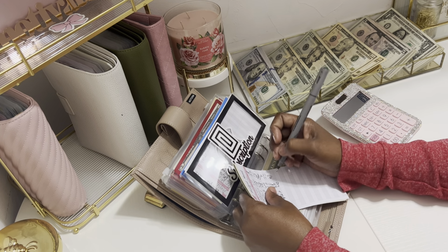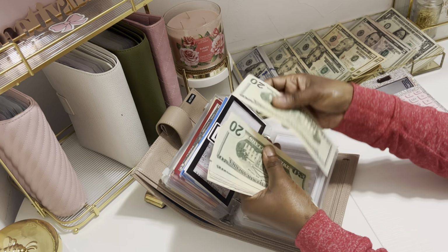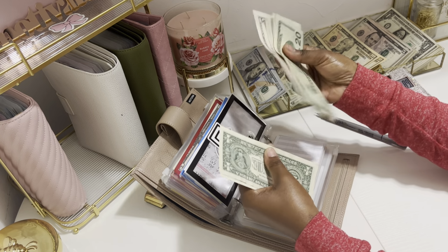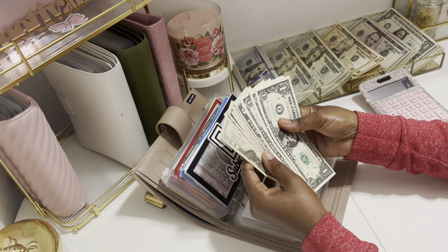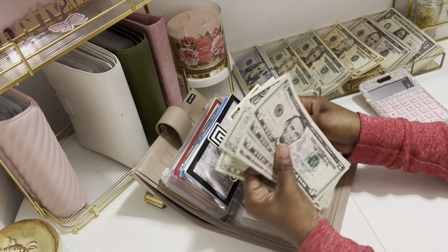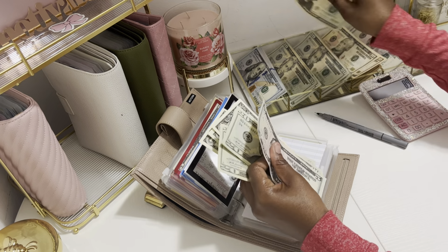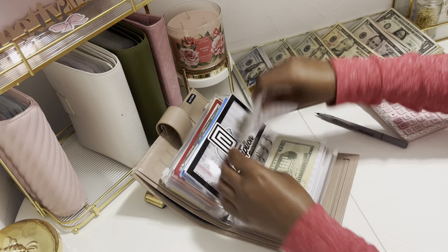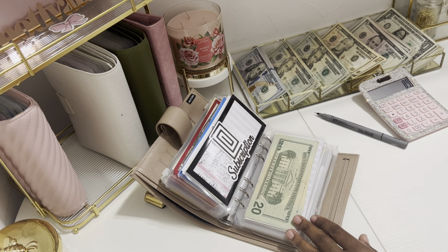All right. So $89, we should have $89 in here. 20, 40, 65, 75, 85, 86, 87, 88, and 89. Do I want to take a couple of these? Take some fives. Okay, alrighty then.